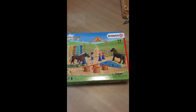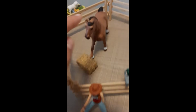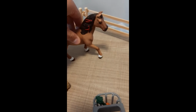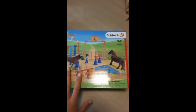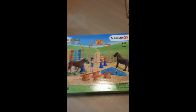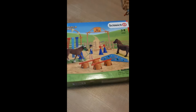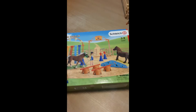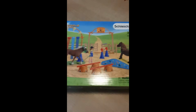Guys, I am back for our biggest unboxing yet. Yesterday, we unboxed these two, Hannah and this lovely horse, Cayenne. Today, we are going to be unboxing the Pony Agility Set. And I'm so excited because I have waited to unbox this for a long time. So I believe this is the training set. So let's look at this.